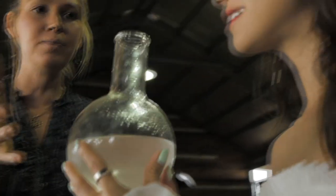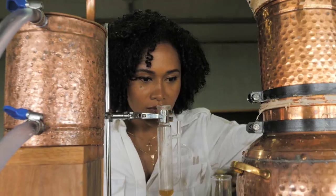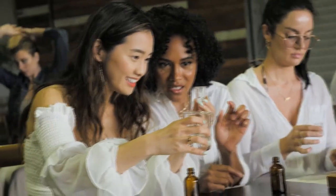Oh, what's this? Have a smell. Ooh. What, can you smell it? Botanical. I'm going to take it. It smells so good though. Oh, okay. Oh, shit. Oh, no. Is it? Okay. It's a fire.